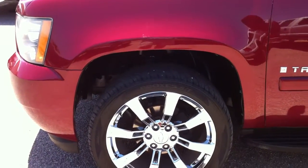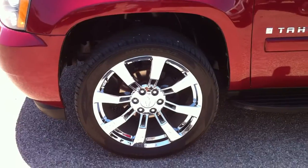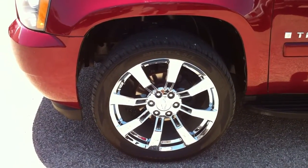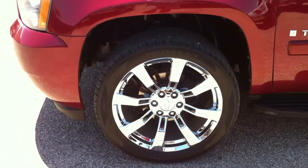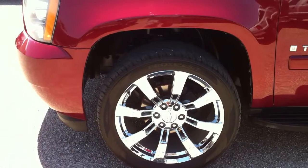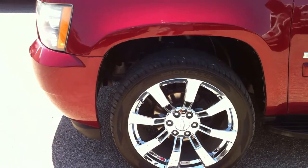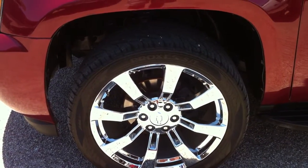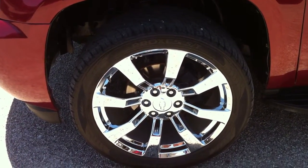I don't know. This could easily be a clear title Tahoe and be fine. I'm trying to tell you what we know. They did spend some money on wheels and tires and on HID. They have xenon headlights. It also has HID lights on the interior also.